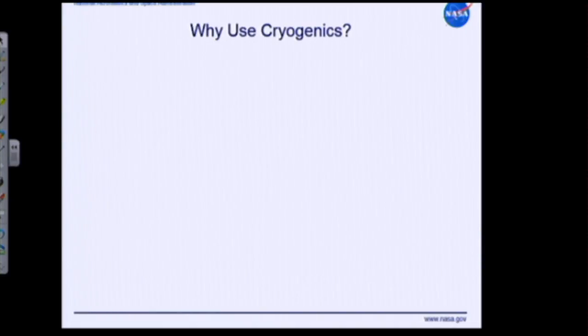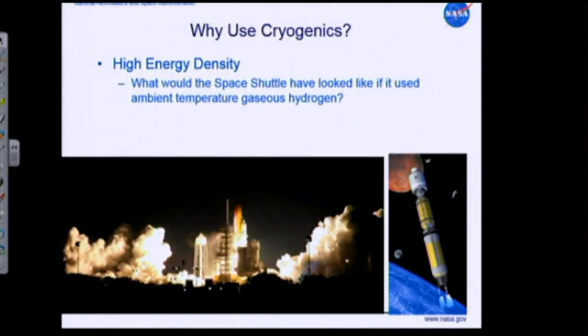There's several different reasons that we use cryogenics at NASA. The first is for propulsion. Liquid hydrogen and liquid oxygen combined have the most efficient propulsion from a chemical perspective, but they're also the lowest temperatures. For example, hydrogen expands over 800 times between when it's a liquid and an ambient temperature vapor. So if we'd have tried to launch, for instance, the space shuttle using ambient temperature vapor, hydrogen and oxygen, it would have been about the size of the width of the picture. You can see the shuttle at the bottom there.